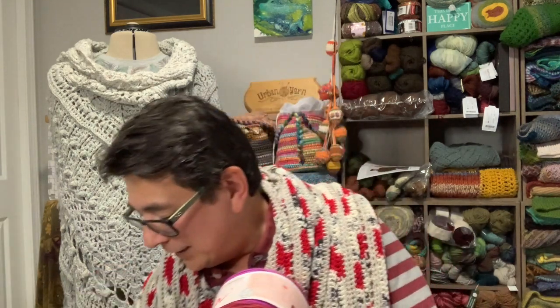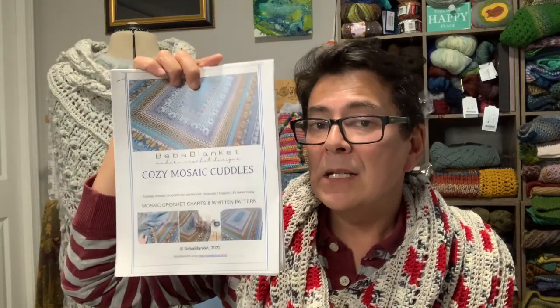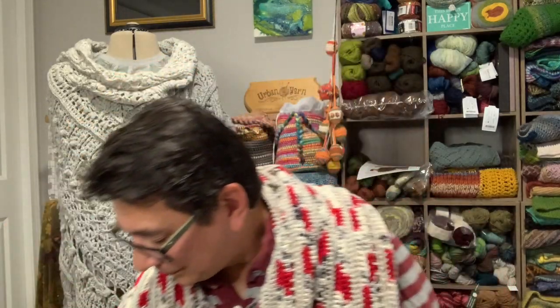Have you done a mosaic blanket from Bebe Blanket? If you have, let me know if you have any tips or helpful tutorials. I did find the one that will help me start with this blanket here, the Cozy Mosaic Cuddles. So I'm eager to get started after I finish my nature's walk.